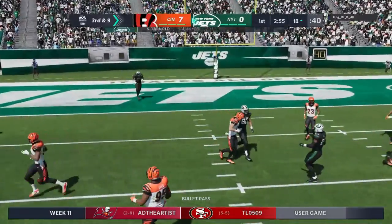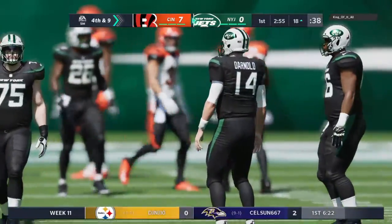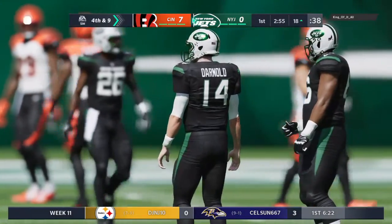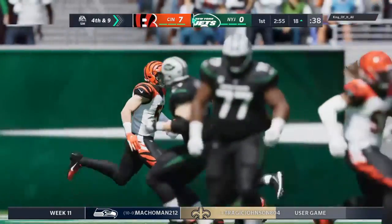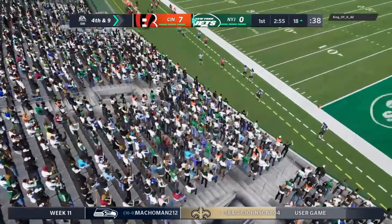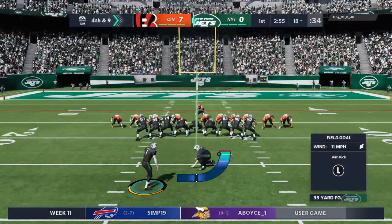The shotgun snap for Darnold. And that'll bring up 4th down as his Cincy defense stands up on 3rd. They really had a good drive going there, but a nice recovery by the defense these past few downs, able to knock that one away on 3rd down and bring up what I think for the offense, an unexpected 4th down here. Now Jason Sanders for the field goal try.